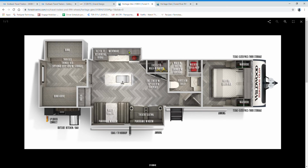With this floor plan, we really liked it. I mean, there's a lot about it that is wonderful. You know, this hutch, this big pantry, the washer and dryer prep, it's pretty good. Now, this is one of the 3 that we had it narrowed down to.